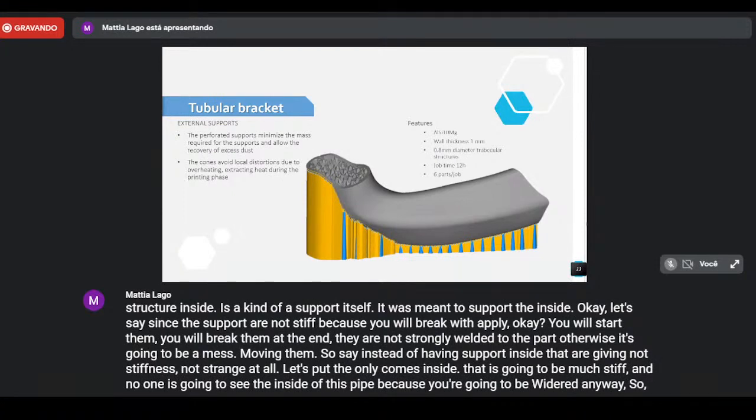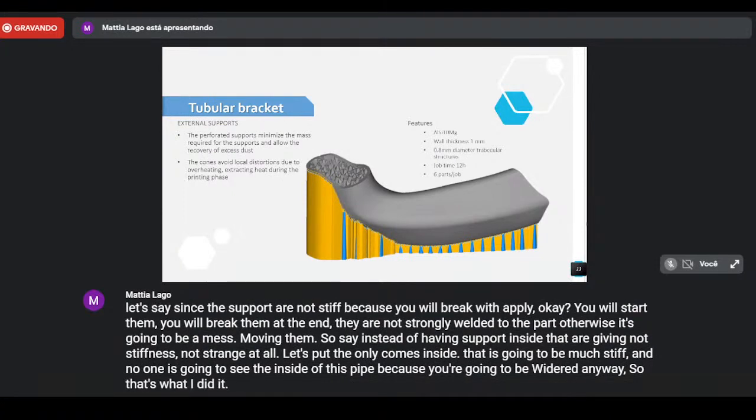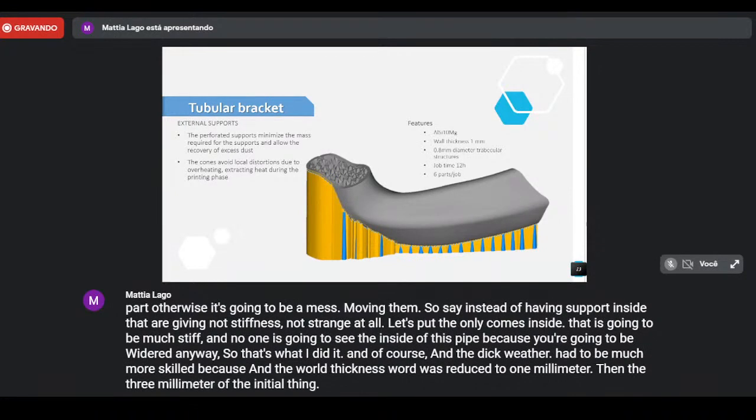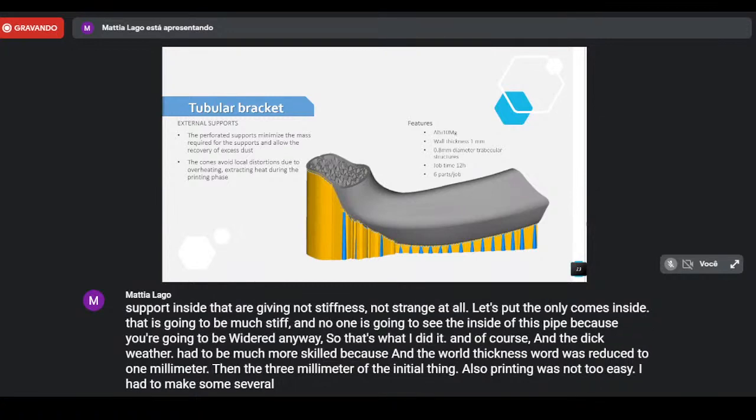And so that's what I did. And of course, the TIG welder had to be much more skilled because the wall thickness was reduced to 1 millimeter from the 3 millimeter of the initial thing. Also, printing was not so easy. I had to make several trial and error attempts to figure out all the supports.